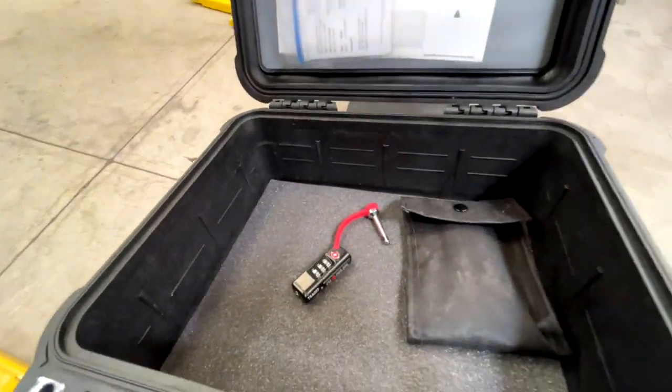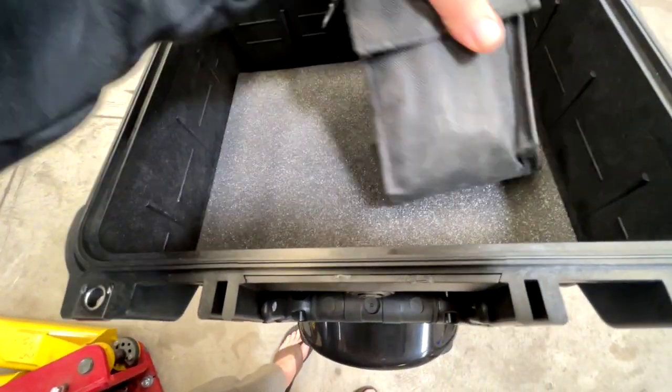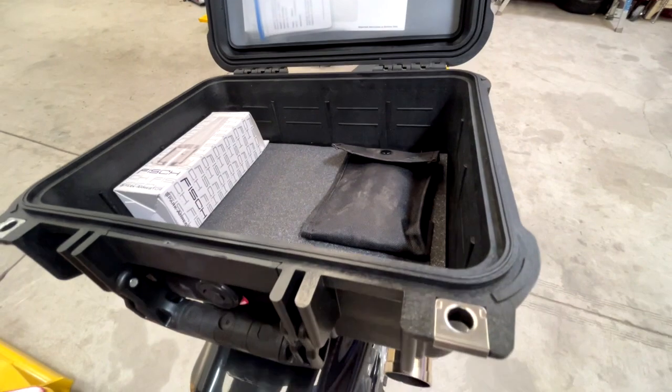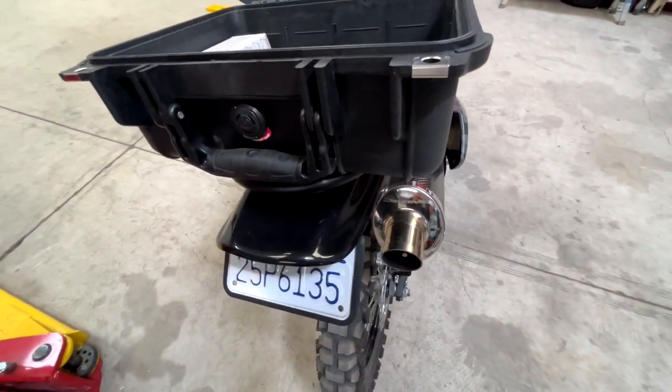So same thing on here, all I ended up doing was bolting it down. Again, stainless steel hardware, silicone, everything, so that way it's sealed up. But this way you can carry a few things in there, have access, and also you can lock it if need be.